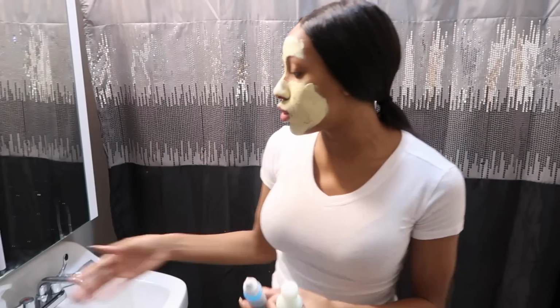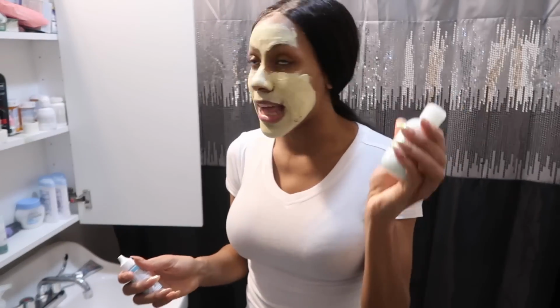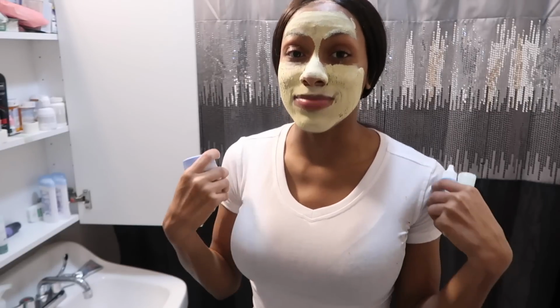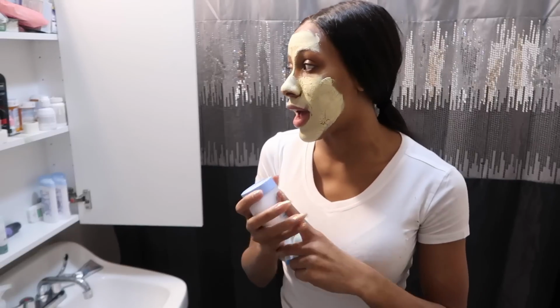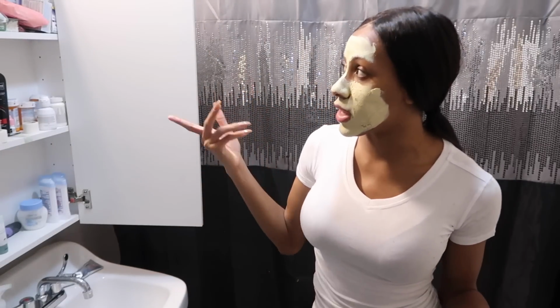Also, I do use Pond's moisturizer. It just really depends. This moisturizer is light because I do have an oily T-zone, so I got a light moisturizer. But when it's wintertime and it's really, really cold outside, sometimes my skin needs that extra moisture, and Pond's dry skin cream is perfect for that. So I still have Pond's in my everyday routine. And that's basically my facial routine.